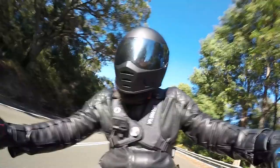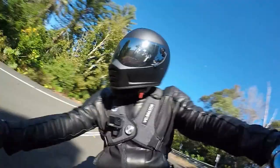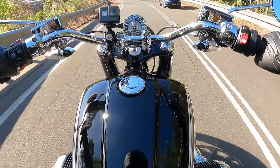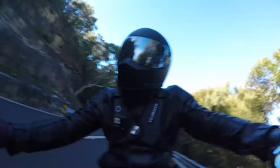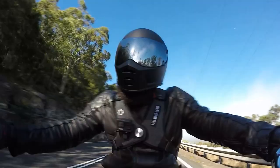So today we're looking at BMW's R18, their first foray into the cruiser market, making no apologies for the fact that they're well and truly after a bit of Harley Davidson's market. So let's run through a few specs early of the R18.